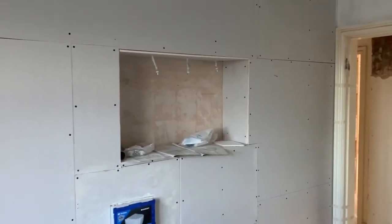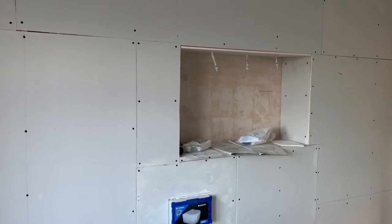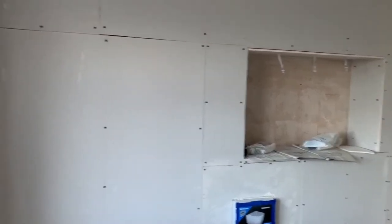I've also got a bit of an ingress there where I'm going to put a mirror on the back of it, and then you can just see some small plinth lights I've used to give a little bit of lighting down there on that mirror.